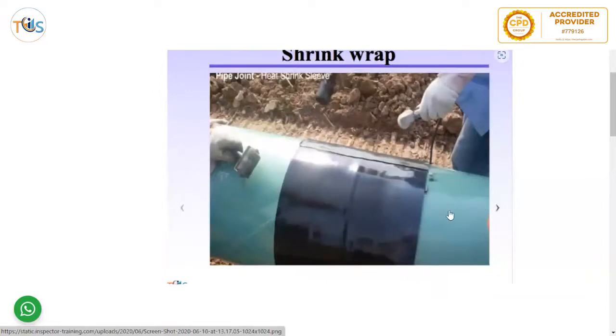This is another way of coating after the welding. There is a wrap, and that wrap actually works as what's called a shrink wrap or heat shrink sleeve. They heat it, and then it sticks to the surface of the pipe. That works like a coating. It's as good as coating.